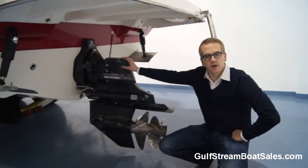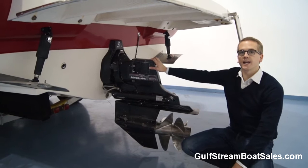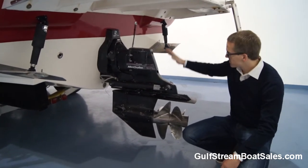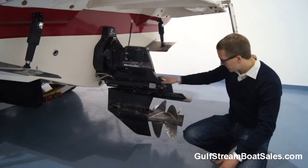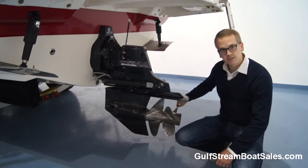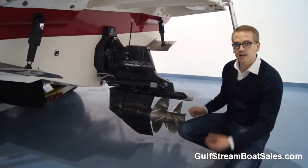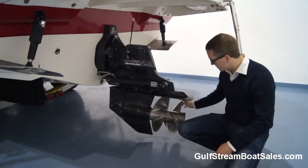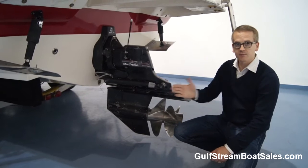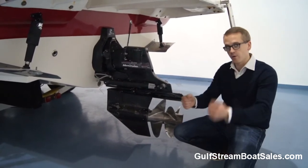This boat is fitted with a Mercruiser 496 MAG 375 horsepower V8 engine. It's a fantastic power package, and it's matched up to this Mercruiser Bravo 3 drive. So it's a twin counter-rotating propeller setup. So the benefits of this are that it tracks really well in a straight line, because the two props rotate in opposite directions, so it eliminates prop walk effect. So the boat will go in a straight line really easily without having to saw away at the steering wheel.